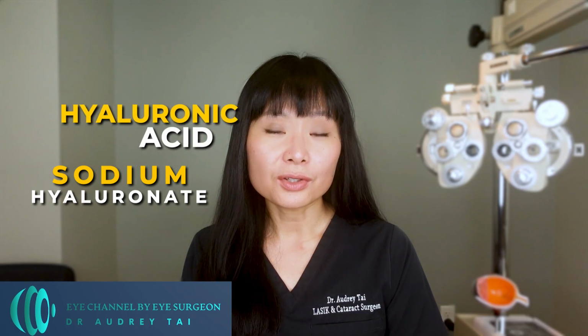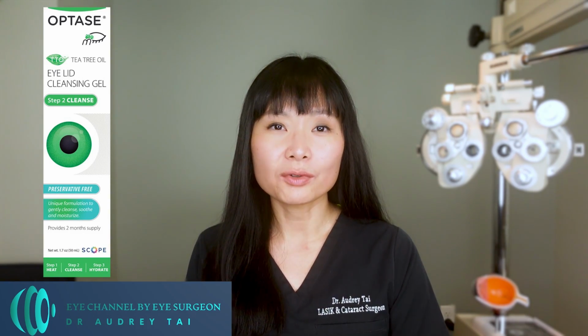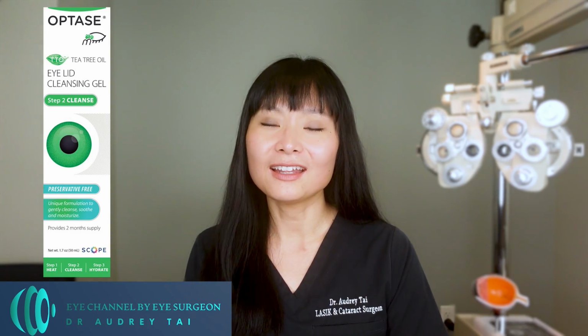It is found naturally in the eye, where it is produced as a response to injury to the surface of our eyes to promote healing. Optase tea tree oil gel is also preservative-free and does not cause eye irritation. I found it is a gentle but effective way to remove debris and scruffs from the eyelids and eyelashes.